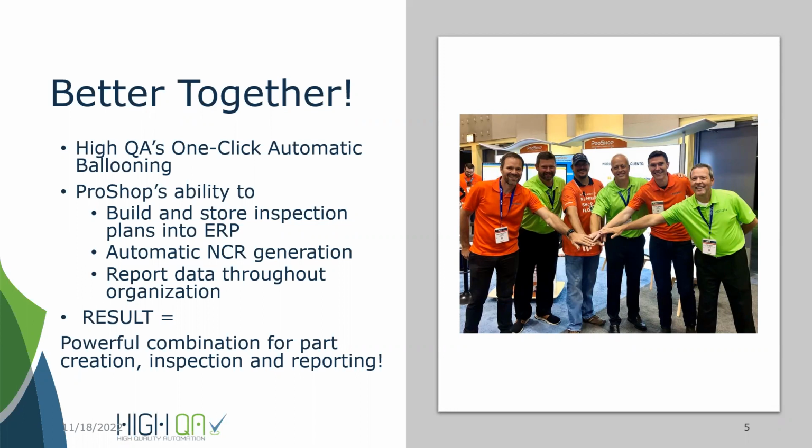In addition to the functional value that you'll see today as we outline some of the feature benefits of the different packages, there are also a lot of similarities in the way that the companies were both established and the way that we operate. A lot of that is that the people that started these companies, High QA and ProShop, and the people that work here, have a really unique set of background and experience and domain knowledge about the manufacturing sector. And it's fairly well diversified too.